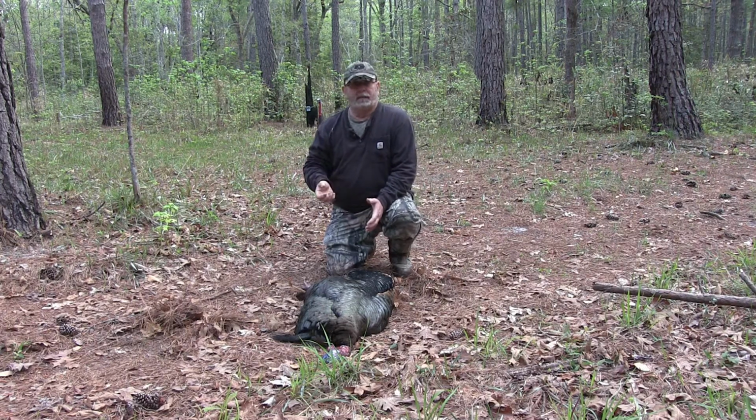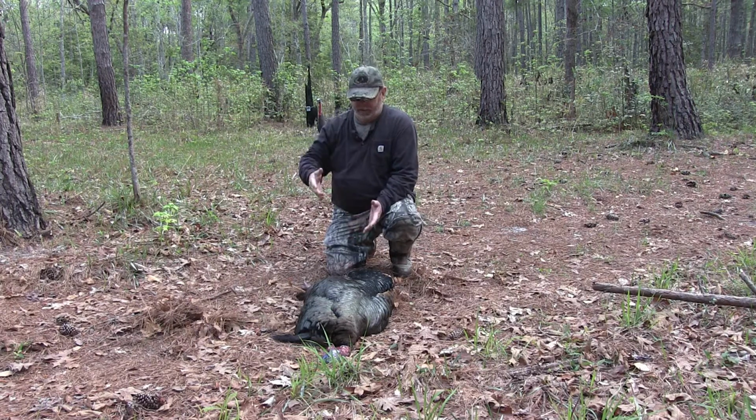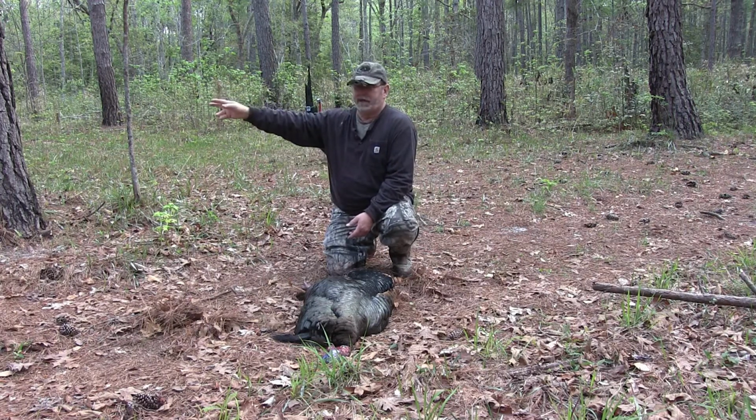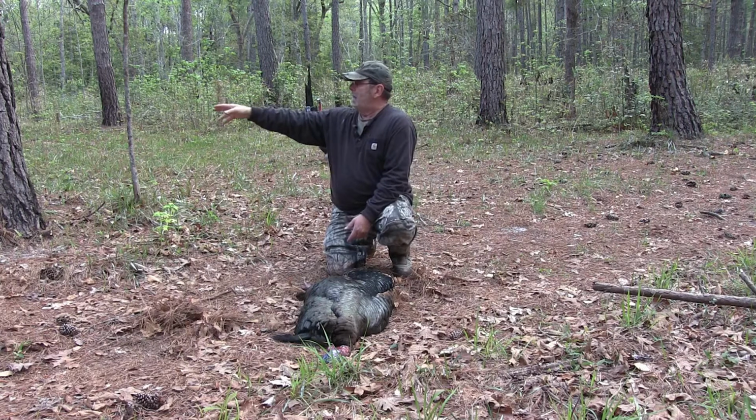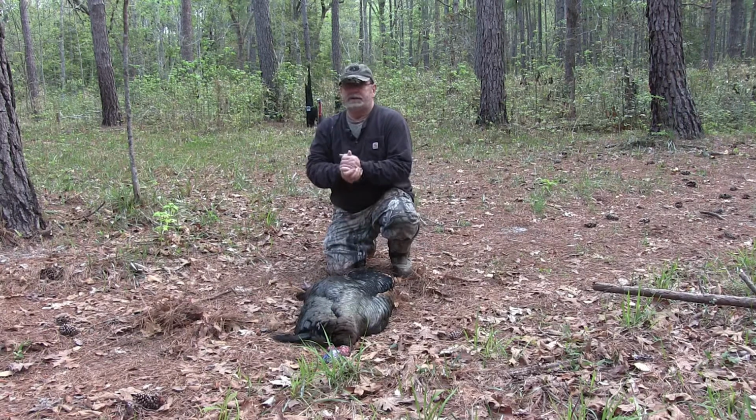So I stopped yelping and started cutting a little bit on the slate. Next thing I knew, they were right here on top of me, both toms. They looked like twins, and I took the first shot that I got. I'd say 30 yards, 35 yards. That old 60-year-old Remington with them Magnum number 4s did it again.